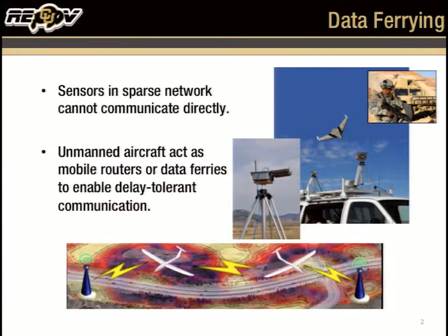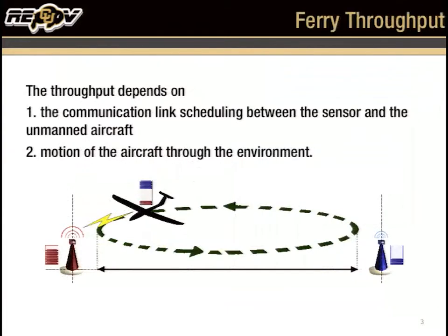We're looking at a sparse sensor network where the sensors want to share information with each other but cannot communicate directly. Unmanned aircraft are perfect to act as mobile routers or data ferries and enable delay-tolerant communication in this sensor network. The throughput of the network depends on the communication link scheduling between the sensor and the unmanned aircraft and the motion of the aircraft around the environment.